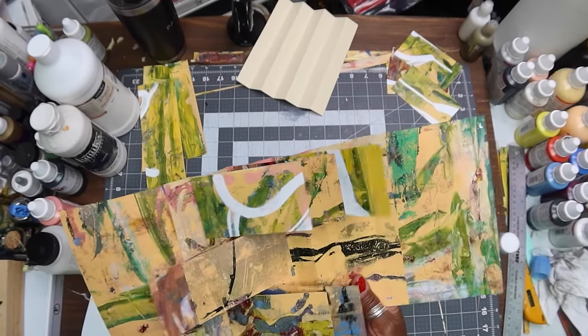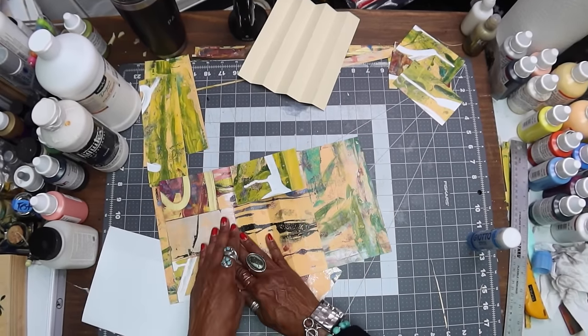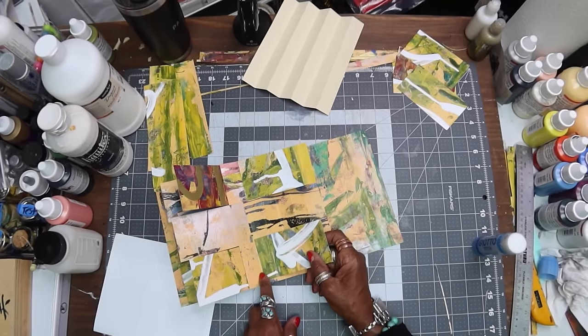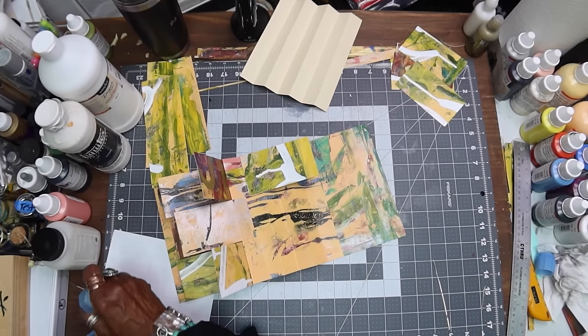It closes and then opens like this, or it can turn a page kind of concept. But this one's designed to be nice and sculptural, so we're going to go with that. And so this goes at the bottom.